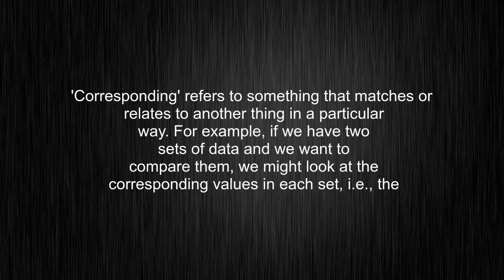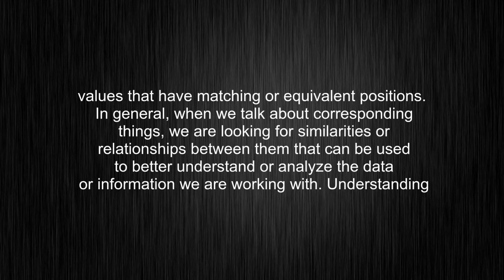For example, if we have two sets of data and we want to compare them, we might look at the corresponding values in each set, i.e., the values that have matching or equivalent positions. In general, when we talk about corresponding things, we are looking for similarities or relationships between them that can be used to better understand or analyze the data or information we are working with.